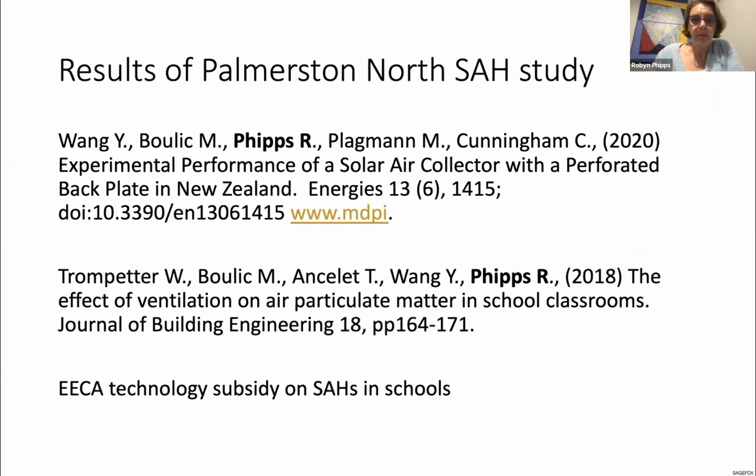This is just a couple of the publications that we have come out from this. The second publication is really interesting because we found that the particle levels inside the classrooms where the heater was being used were quite significantly lower than in the control classrooms, and the extent of that benefit was bigger than we expected it to be.